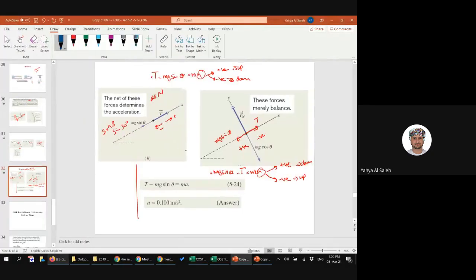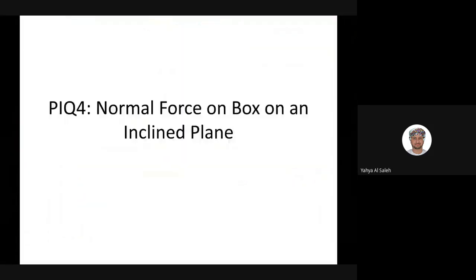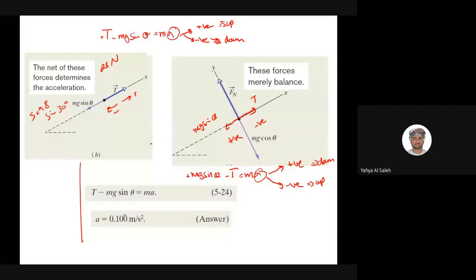0.1 meters per second square, which is positive, which we have defined to be up. So it is going at 0.1 meters per second square in acceleration towards the top.